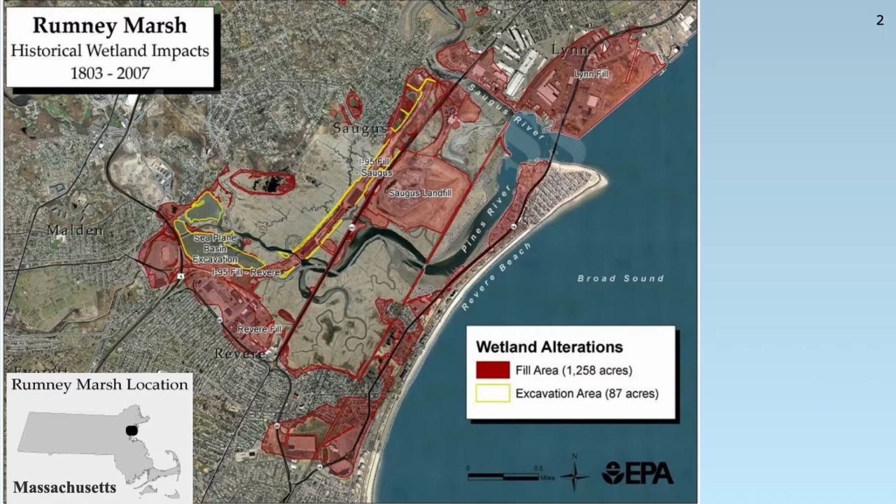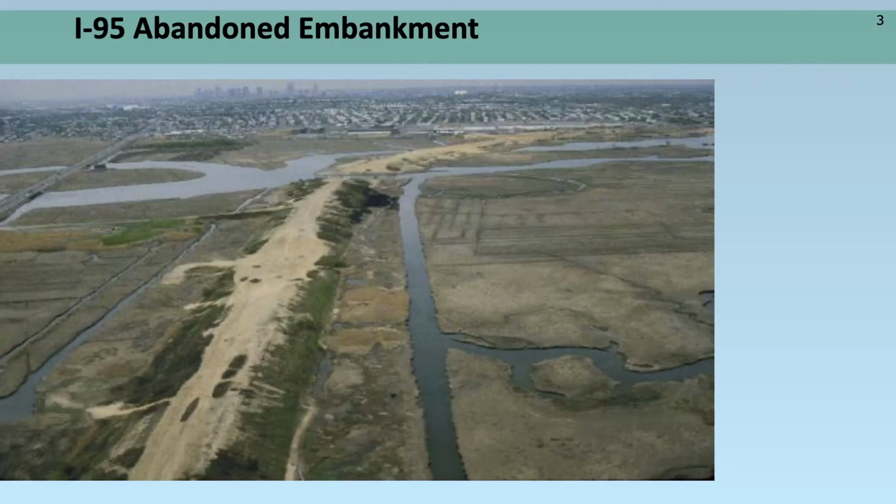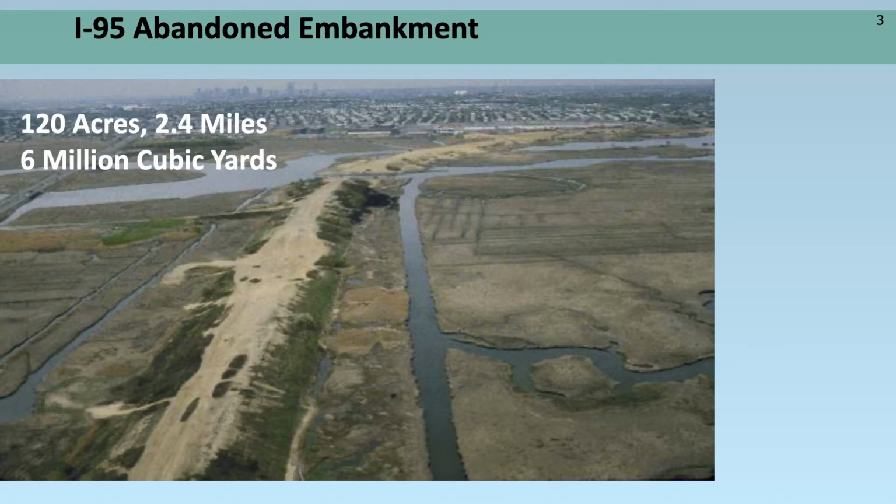Rumney Marsh is located about 5 miles north of Logan International Airport. About 45% of the marsh has been altered by dredging and filling since 1803. The most significant fill, we could debate what's the most significant, is between 1967 and 1969, when 6 million cubic yards of sand and gravel soils were used to fill 120 acres of Rumney Marsh to create an embankment for the planned construction of Interstate 95. Abandoned ever since, this embankment altered tidal flooding patterns in the marsh.